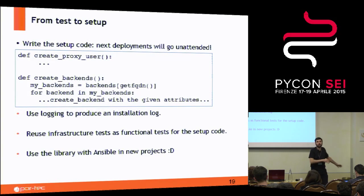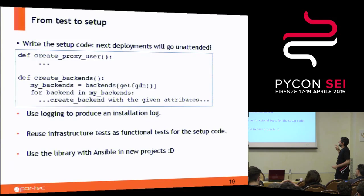Then, from test to setup, when all the tests were fine, we added new servers with a new version of the LDAP server. And as we had all the test code, we just started to create the deployment code. So instead of making search on the server, we added new entries. We create backends, get the backends from the topology we were going to test, and provision new servers. That was very easy. The logging enabled us to produce installation logs.